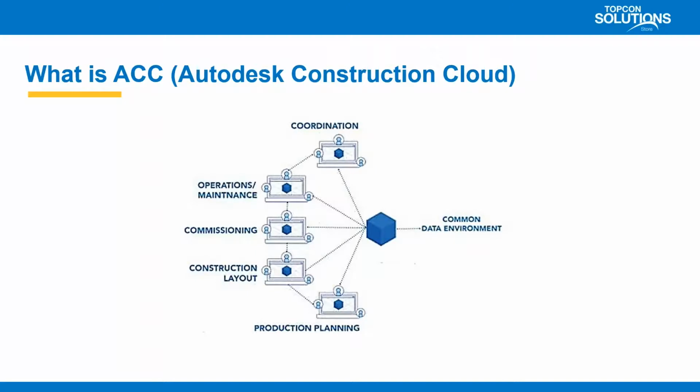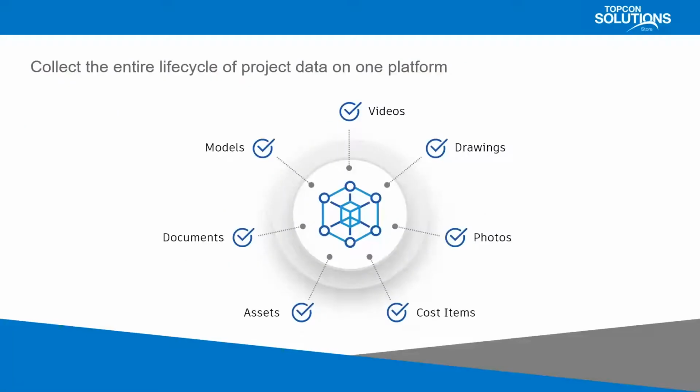At its core, the ACC is built on a common data environment, but it services so much more. You're going to see the coordination, operations, maintenance, commissioning, construction layout, which we're going to talk about a little bit today, and planning. So the main goal of the Autodesk Construction Cloud is to essentially be a part of that single source of truth, holding not just model information, but also the drawings, photos, any cost items, assets that are tied to those models, or documents that are tied to those models.